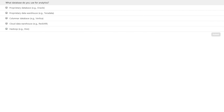It could be just a traditional relational database, something from an Oracle or IBM or Microsoft. It could be more of a specialized proprietary data house, a data warehouse like Teradata. Or maybe you already have some familiarity because you're using a Vertica or a Greenplum or some other columnar database. You could be doing something in the cloud with, say, an Amazon Redshift, or maybe it's Hadoop, for example, Hive, or any of the other Hadoop components for that matter.